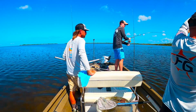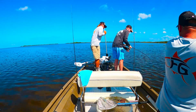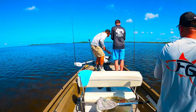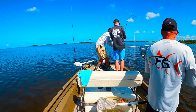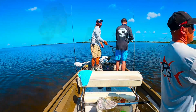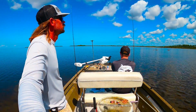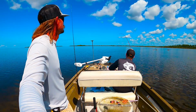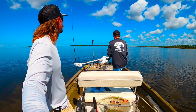Get him so he doesn't get underneath the boat, because he'll get stuck under this boat in the anchor. All the way down, all the way down. Reel, reel, reel. There you go, right there. All right, one, two, three. There he goes. Oh. He's got it now. Hold it up and reel tight. Yep, keep it tight.